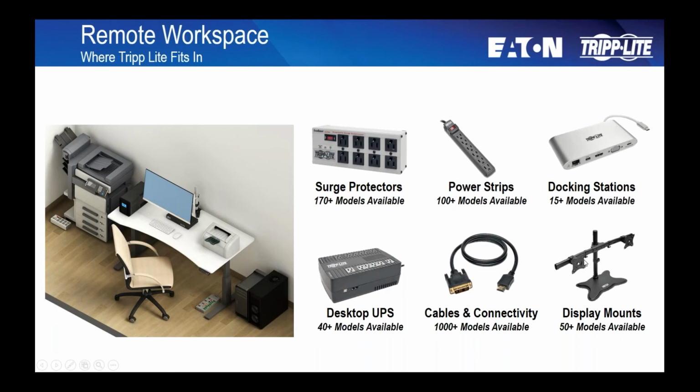And then display mounts. So we have a wider range of display mounts as well, anywhere from your traditional single monitor display mount that's fixed all the way up to a 4-monitor setup. A lot of them have articulating arms that can allow you to view the monitor at any angle that you want, or if you want to change from landscape to portrait mode, that allows you to do that as well.